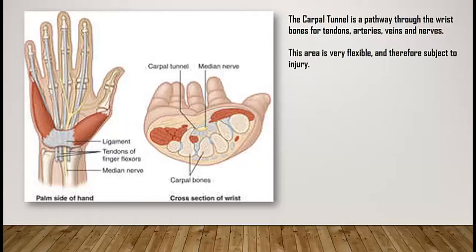The area, because it's the wrist, is very flexible, and therefore it's subject to injury. Wherever you have an area that is very flexible, like the shoulder or the wrist, to allow for all the movement means that there's less protection for the area. Another good example would be the neck. Okay, probably the most vulnerable place of our body and arguably the most flexible.